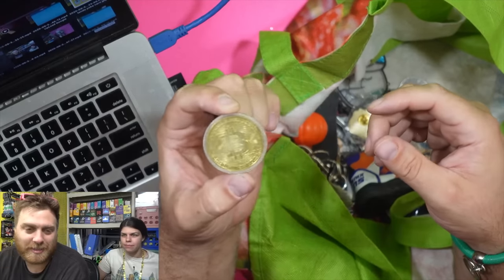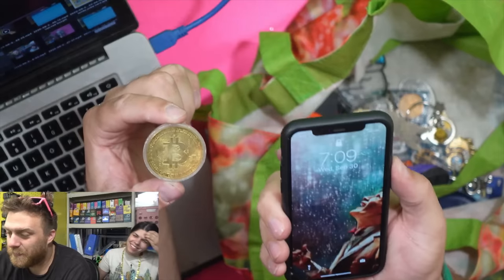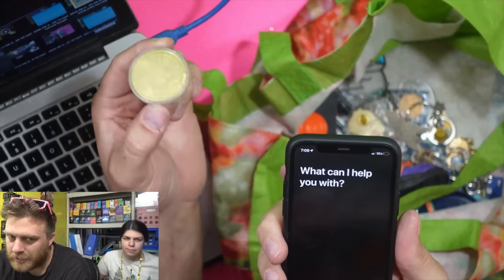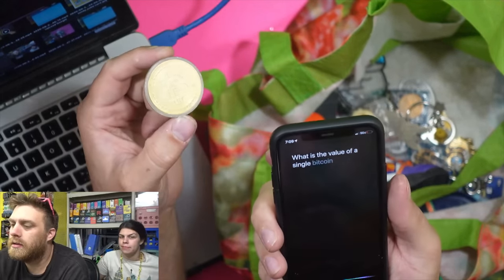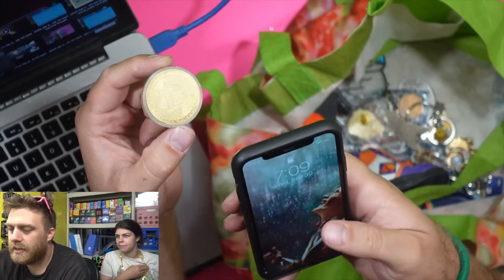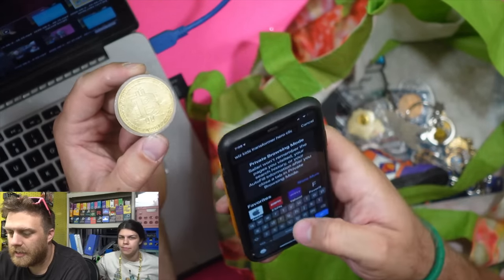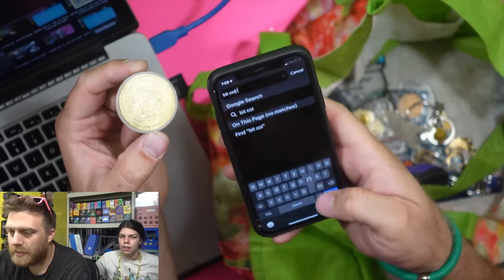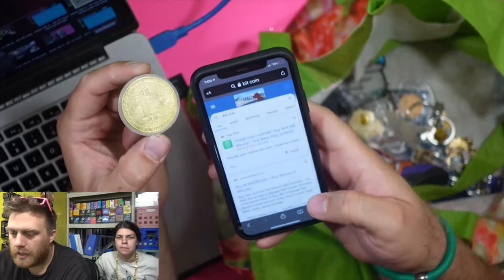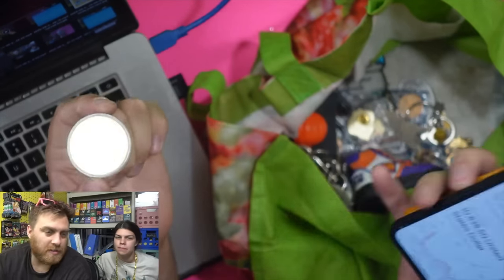Oh, it's a Bitcoin. Oh, let's do this real quick. Listen. What is the value of a single Bitcoin? I found this on the web. Well, it's not going to make it easy, is it? I don't know. You know, it jumps around. It's been 4,000, 10,000. Let's just Google Bitcoin. It's $10,000 a piece, so there's a $10,000 coin.